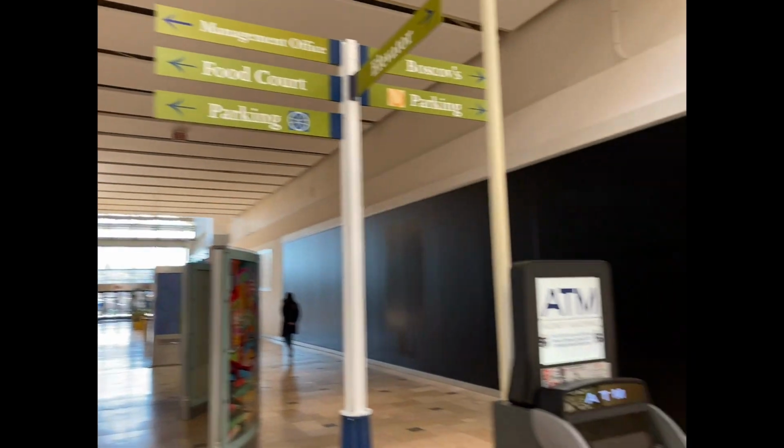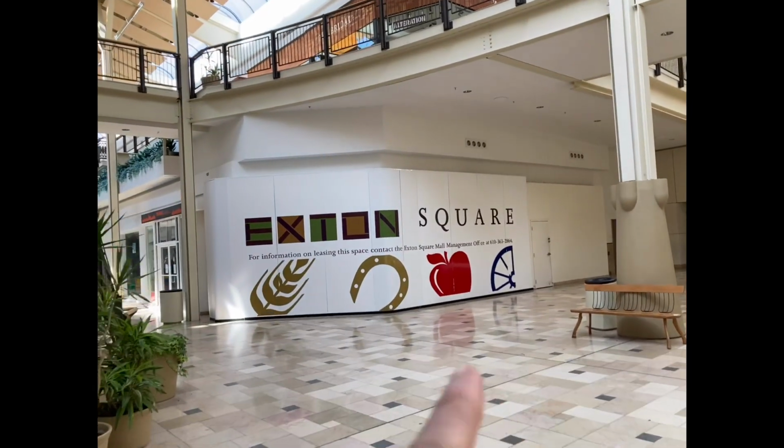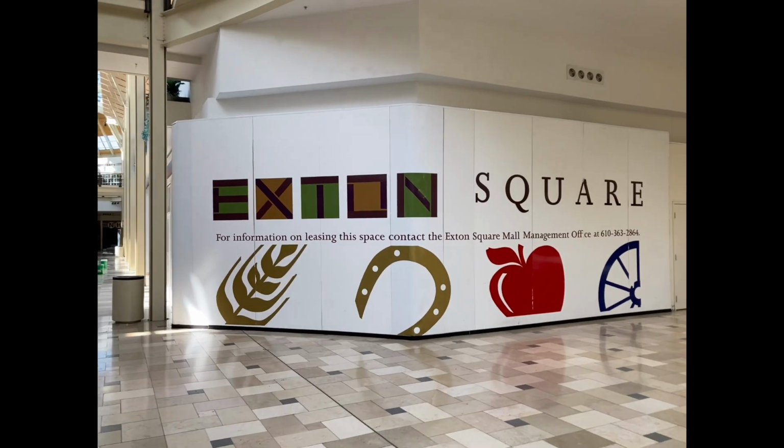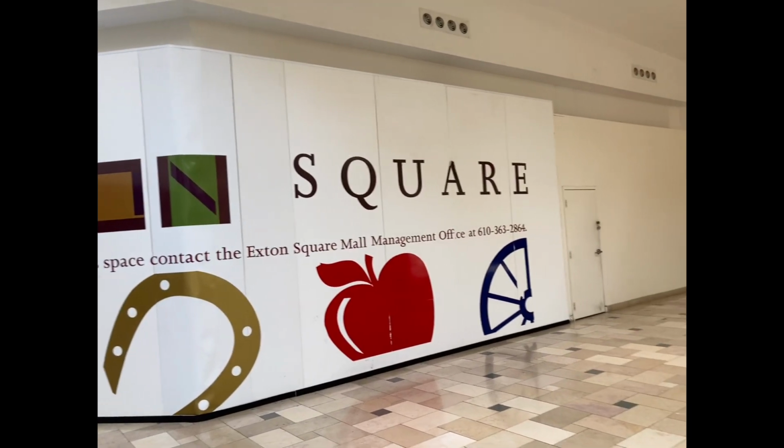Let's take a look at the sign out there. Like a little wheat thing like that. That's the theme. We got an apple there for the food court parking lot.